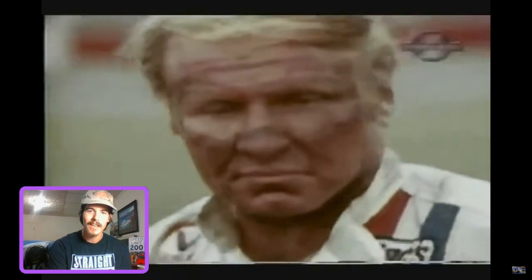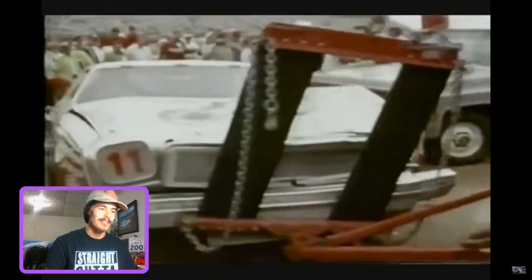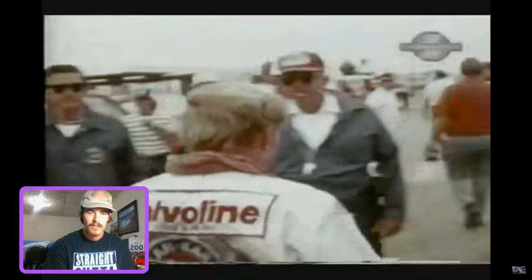Cale's face is a study in despair and fatigue. Oh, I've seen that video before of him. I just didn't know where that was from. Okay, well now we know it's from this video. He is now towed behind the wall, out of the race. The accident happened with only 15 laps to go in the race. So close, yet so far.